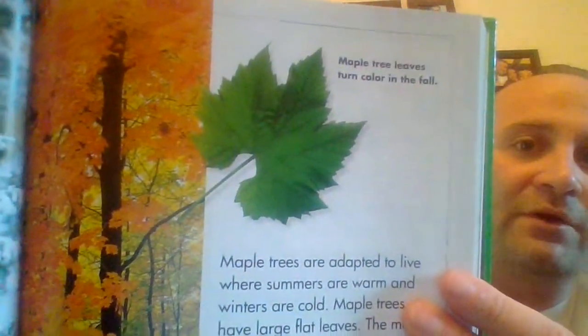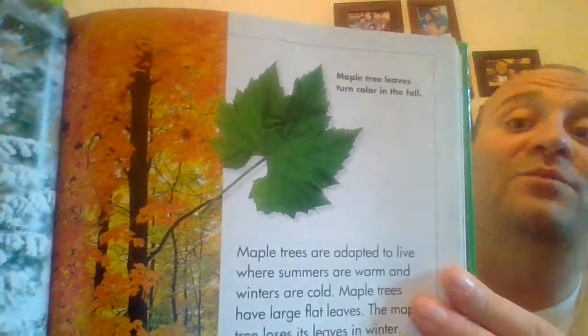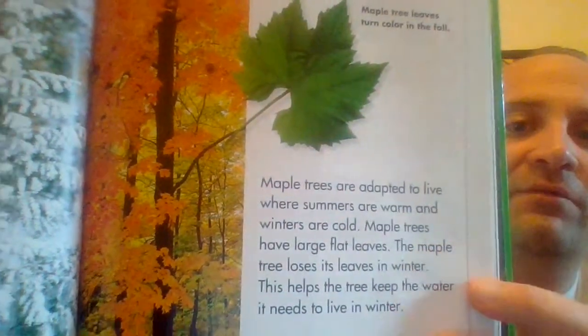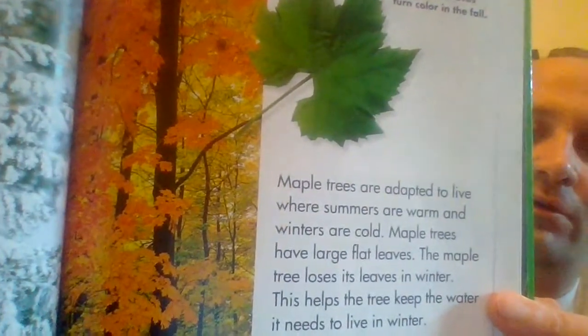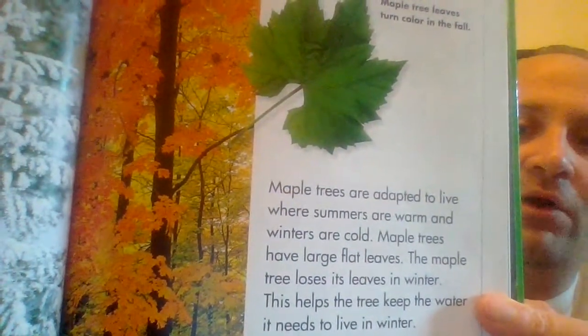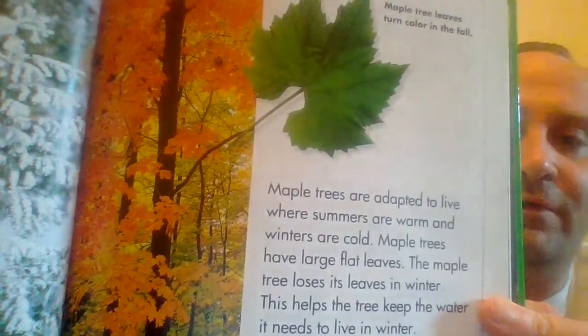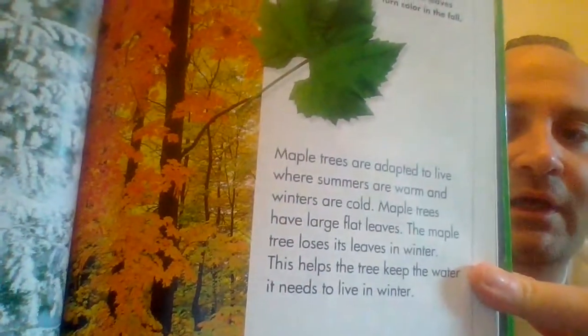Maple tree leaves turn color in the fall, and it's beautiful in New York to see. Maple trees are adapted to live where summers are warm and winters are cold. Maple trees have large, flat leaves. The maple tree loses leaves in winter. This helps the tree keep the water it needs to live in winter.